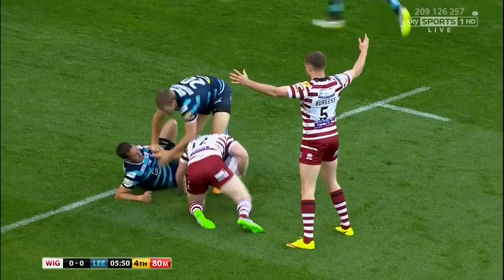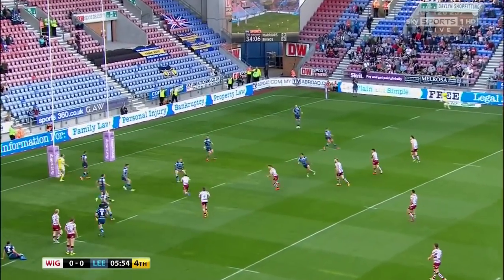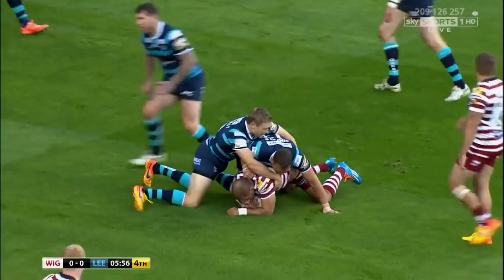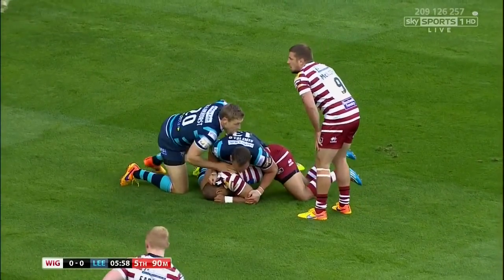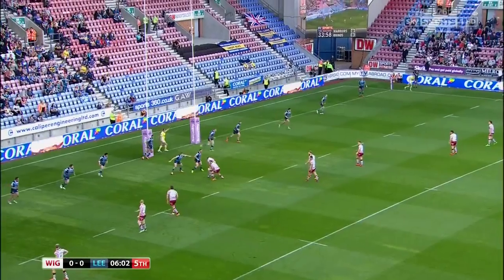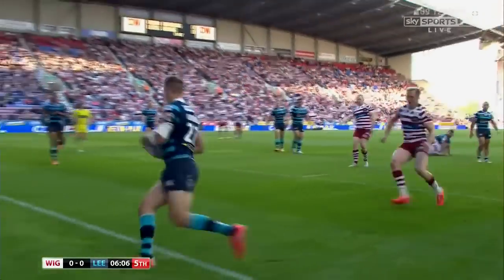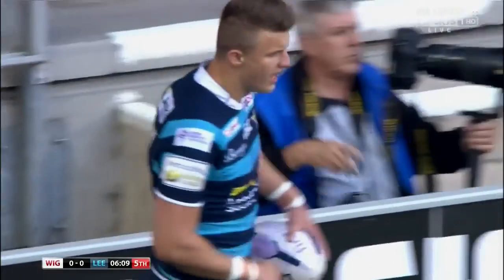Well, Leeds just stopped. They thought it was a knock-on. You play to the whistle. You don't just hesitate. It allowed Matt Bowen through an enormous gap. You've got to give Leeds credit, though. They did get the numbers back. They did eventually. Here is O'Loughlin, last tackle, dab to the in-goal area, and Handley has to take it over his own dead ball line.